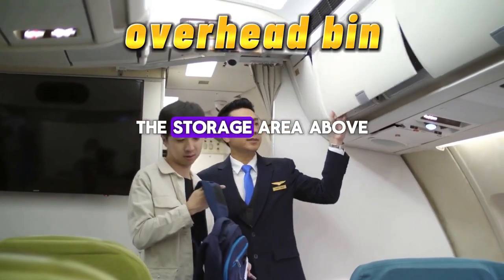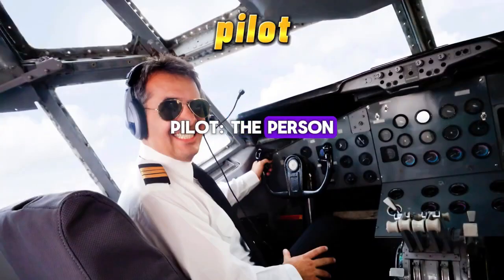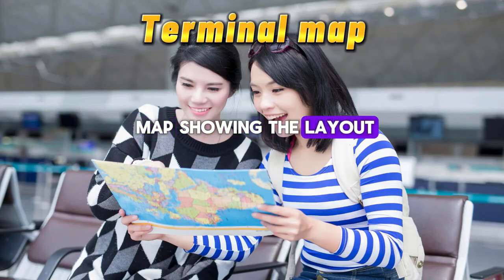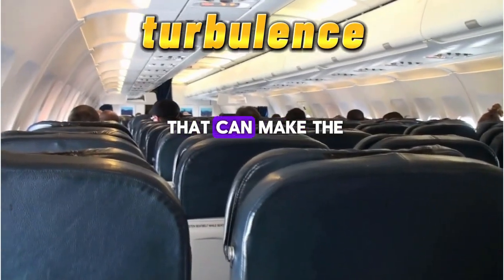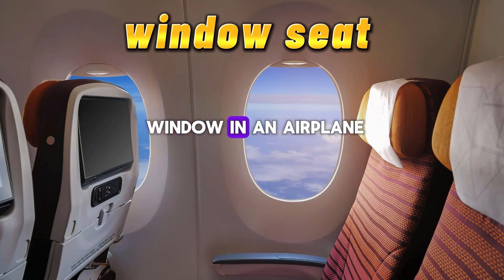Overhead bin. The storage area above the seats in an airplane. Pilot. The person who flies the airplane. Terminal map. A map showing the layout of the airport. Turbulence. Irregular air movement that can make the plane shake. Window seat. A seat next to the window in an airplane.